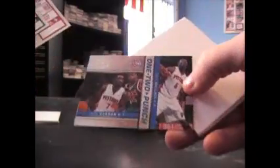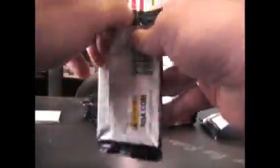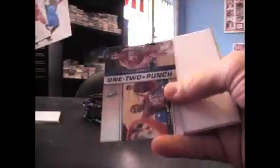Not that one, but they might be short print, I don't know. And that one, let's see. Ben Gordon, Ben Wallace, 1-2 punch. Insert. 1-2 punch, Brook Lopez, Devin Harris. Insert.